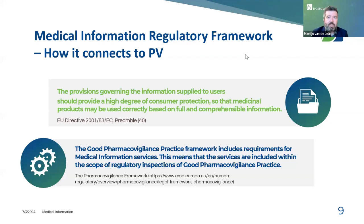Last but not least, another quote here. The Good Pharmacovigilance Practice Framework, GVP, includes requirements for medical information services. This means that the services are included within the scope of regulatory inspections of good pharmacovigilance practice. So this shows that also legally, in legislation, this connection is even required.